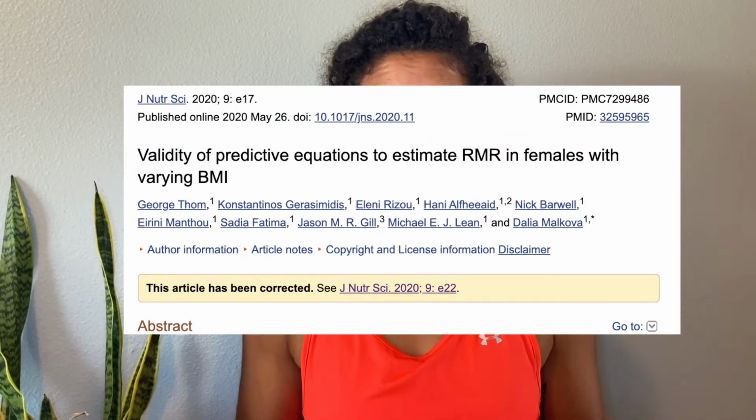However, the issue is that with these different calculations, there is actually a lot of room for error. One recent study from 2020 showed that some calculations can get as close to a 10% margin of error. However, this is only for 2/3 of the women that were surveyed. So this means that at minimum, 30% of you are not going to get a correct answer.